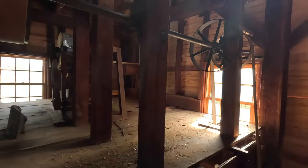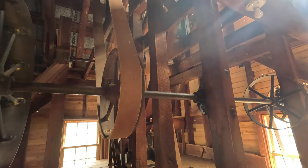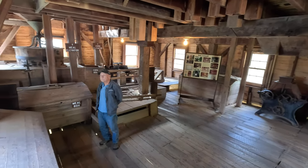I know. I guess we're safe. I hate to fall through. Yeah, it looks a little sketchy. Man, it's pretty, isn't it? Look, yeah, it's incredible. Definitely worth a stop here.